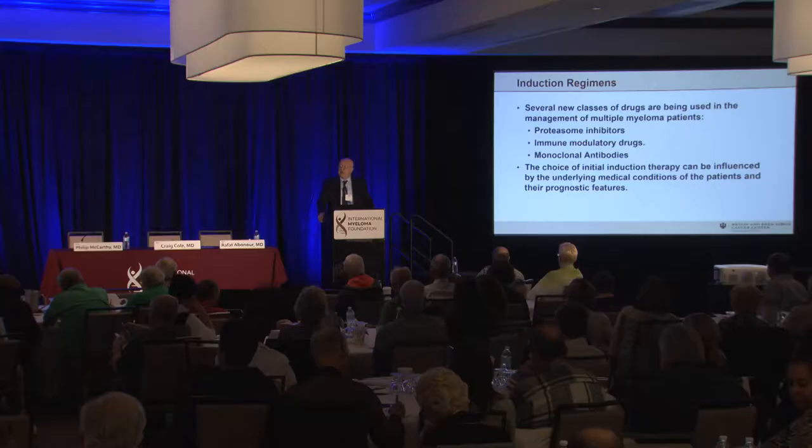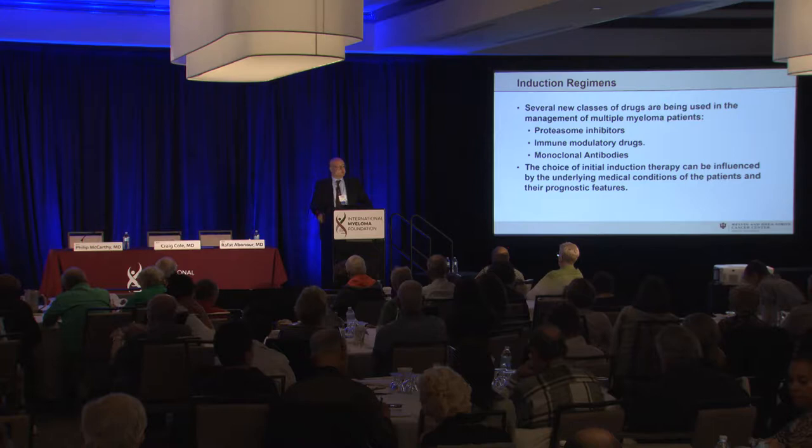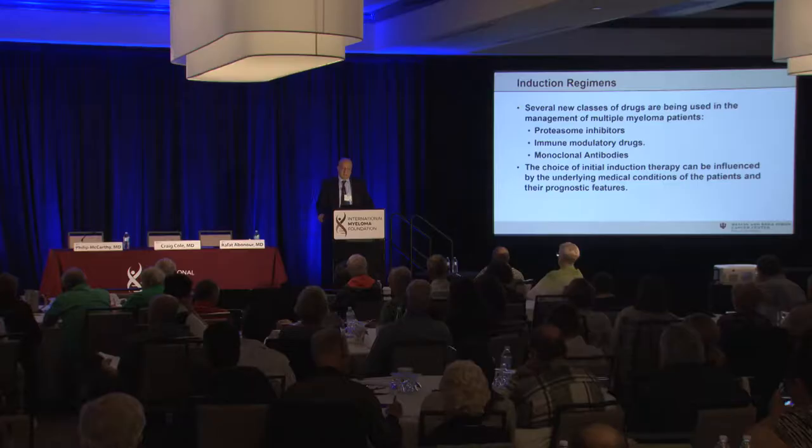They really change the way we treat patients. The other class of drugs is what we call immunomodulatory drugs. The first in the class was thalidomide, but it does cause significant neuropathy, so it sort of fell off the radar. We don't use it as much. Now we use Revlimid and its cousin, pomalidomide or Pomalyst. And now the new kids on the block are the monoclonal antibodies.